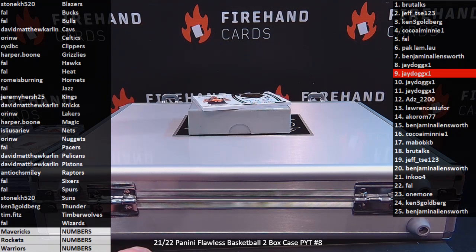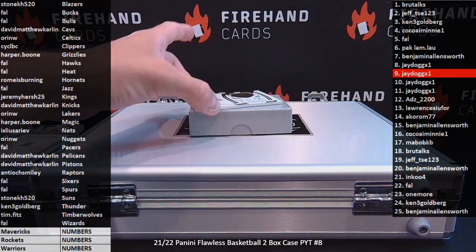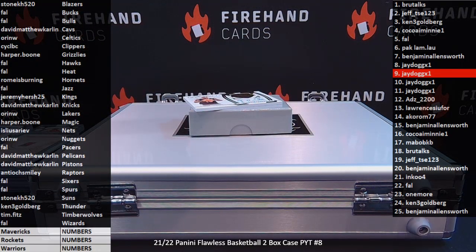Yeah, clearly the T-Wolves. All right, 6 years with the Celtics, 2 years with the Nets, and I don't know, 13 years with the Timberwolves or something. The Timberwolves, that's Tim Fitz. Put another one in the mag. KAT and Garnett autos in the box for Tim. Congrats, Tim.